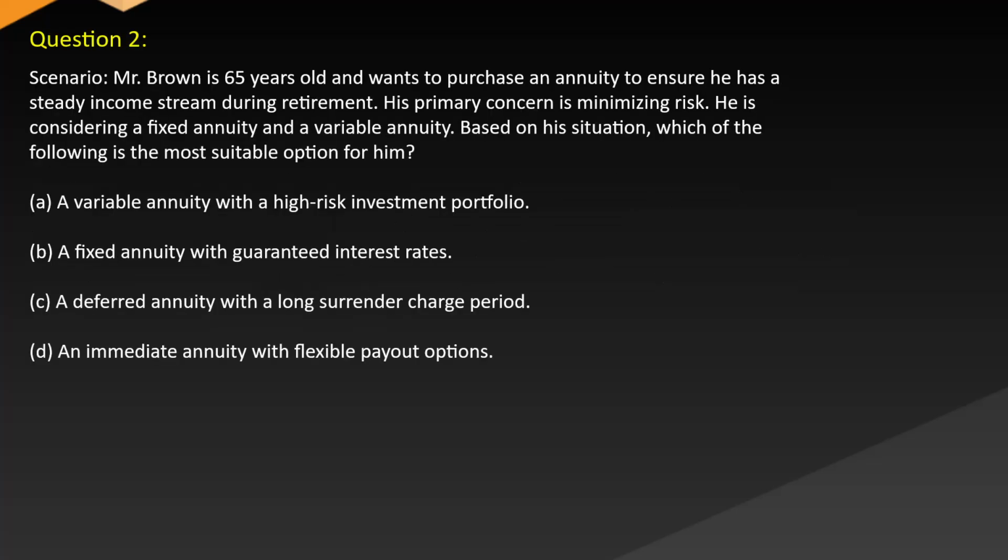Question 2. Scenario: Mr. Brown is 65 years old and wants to purchase an annuity to ensure he has a steady income stream during retirement. His primary concern is minimizing risk. He is considering a fixed annuity and a variable annuity. Based on his situation, which of the following is the most suitable option for him?